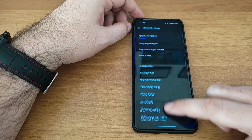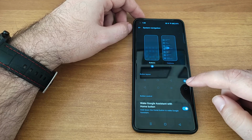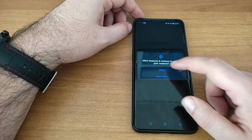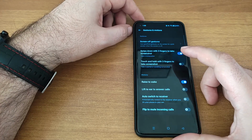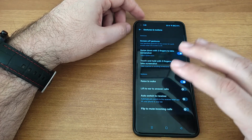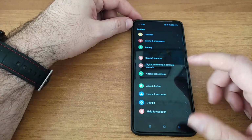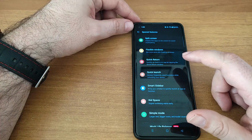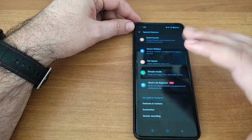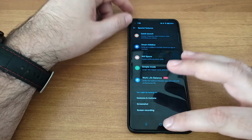If you don't like gesture navigation, and I'm one of the people that doesn't like it, you can switch to buttons, and you can change how buttons will be ordered. Under gestures and motions, you can also use screen off gestures, touch with hold 3 fingers to screenshot, and I don't know. I don't use a lot of that stuff, but you can use it. And there's also special features options where you have OnePlus integrated stuff like split screen, flexible windows, quick return, and very nice options to have if you're one of those users that like to play with those.